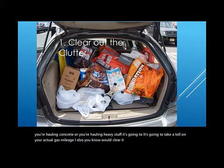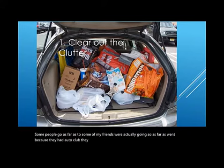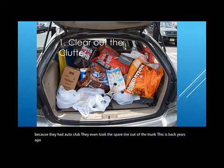Some people go as far as, some of my friends were actually going so far as, because they had Auto Club, they even took the spare tire out of their trunk. This is back years ago when gas was just creeping up on $4 and $5 a gallon. Now look at it.